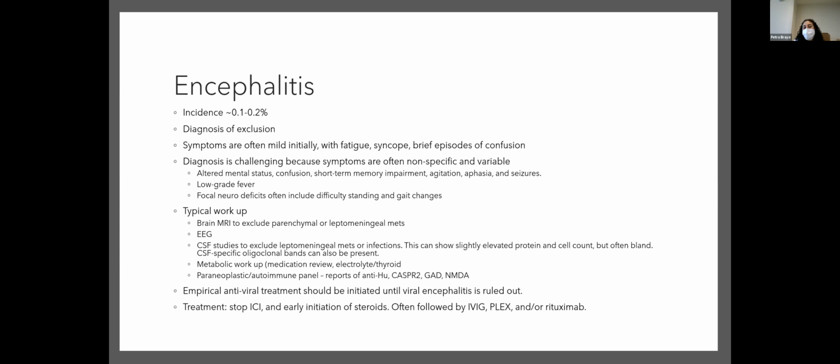Encephalitis has also been reported, although very rare. The incidence is like 0.1 to 0.2%, and it really is a diagnosis of exclusion. Symptoms can be really anything. It can be very mild initially, just some fatigue, some syncope, brief episodes of confusion, which makes it hard to tell if it's a very tired cancer patient versus something bad about to happen. It is a very challenging diagnosis of immune checkpoint inhibitor related encephalitis because the symptoms are non-specific and variable.